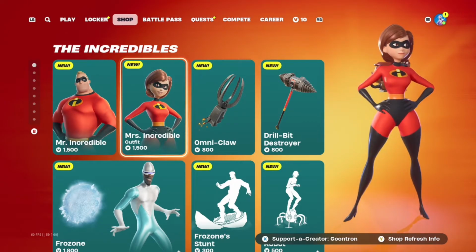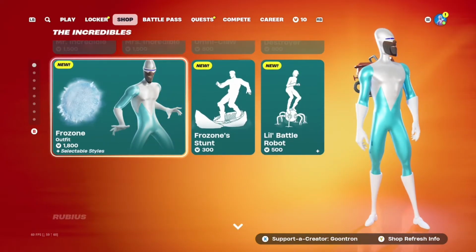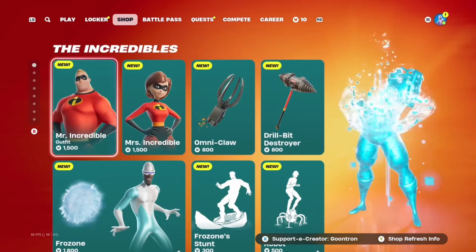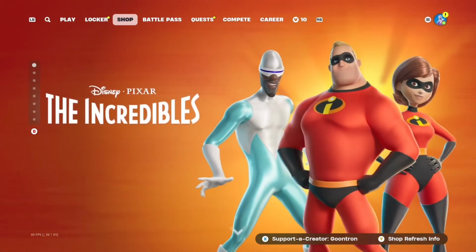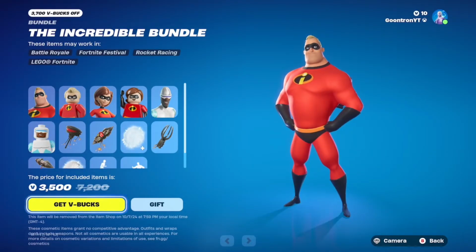These are super cool skins. As a millennial, we definitely love these skins. We definitely loved the movie growing up. I mean, as soon as they do Monsters, Inc., everything will be complete. But for now, the Incredible Bundle is super dope. So let's dive into it.